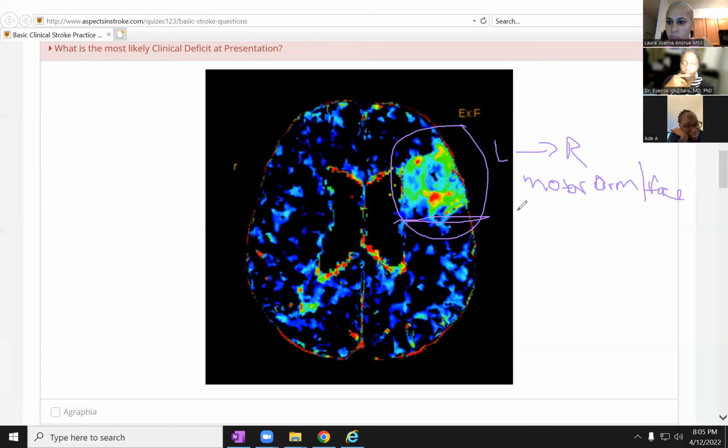Okay. I like hearing your framework: right versus left, motor versus sensory, and then where in the body. Keep going. That's how they teach us to think through things in neurology: where is the lesion, what's the laterality, and what do I know that's important in that region of the brain? And I do all this before I look at the answers, because that's a testing strategy. If you look at answers, sometimes it could skew your thinking. So now let's see what some of the answer choices are, and let's hope that our answer is in there.